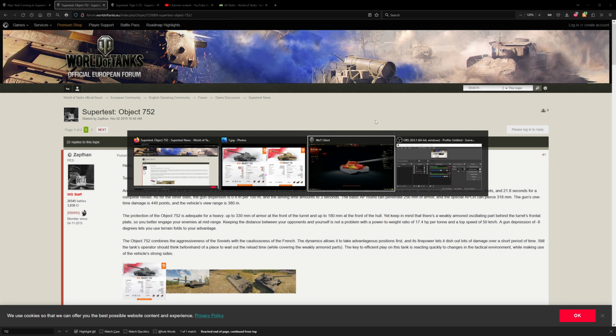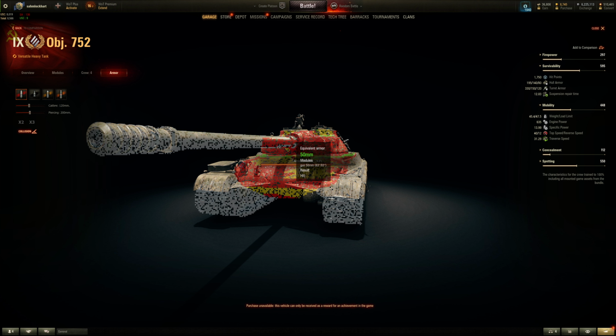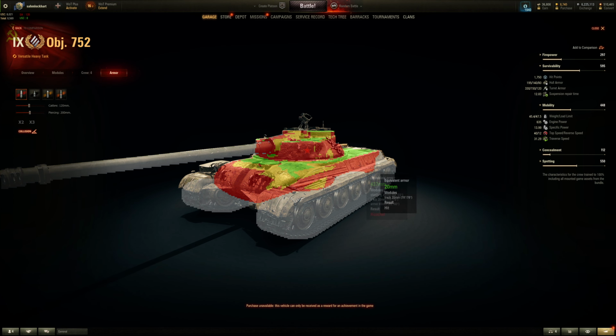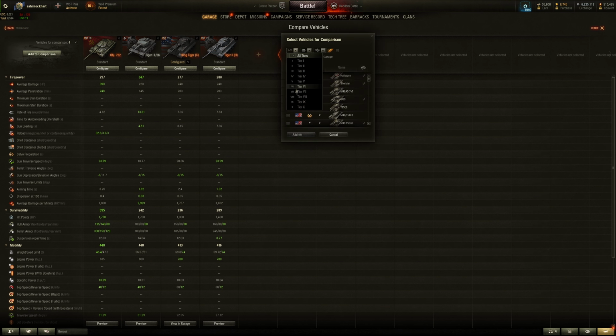It's an autoloader. It seems decent originally, or pretty good originally. Still has the weak spots like commander wit and the loader wit, but okay. I mean, it's also like with the 590. When the hell did the 590 come out? Also a little bit earlier. It's an autoloader Russian medium tank with only a 3-man crew, but that has been collecting dust for a while now.